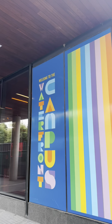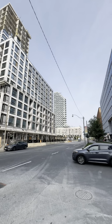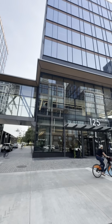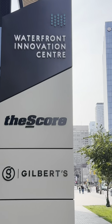Quay House is perfectly positioned next to George Brown's waterfront campus, the Waterfront Innovation Center, and major tech companies like Shopify and Google's new headquarters. This property is ideal for professionals and students alike, making it the smart choice to add to an investor's portfolio.